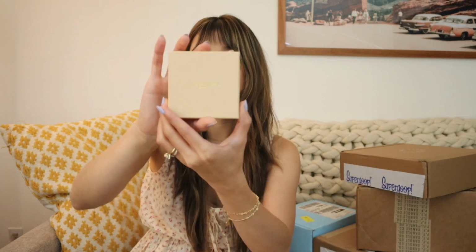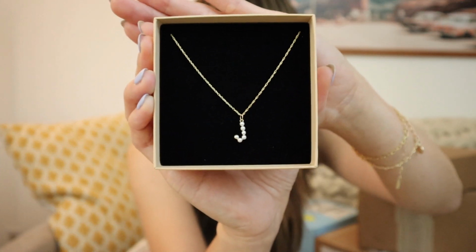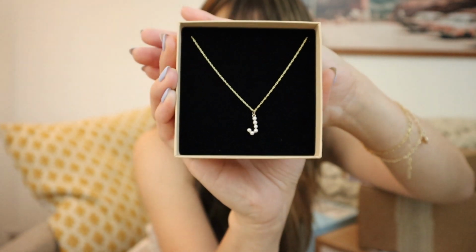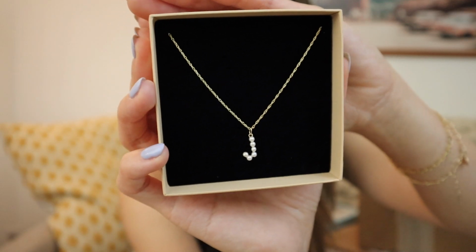Inside of the bag is a jewelry box. Love this color. Oh, so cute. I totally forgot that they emailed about me doing this. So this is a Pearl J for Jason, and they actually asked me what letter I wanted, but I sent this over to them a very, very long time ago. So I actually forgot that they were gonna send this over, but this is so, so pretty. Can you guys see the detail in it? It's gorgeous. I'm gonna have to add it to my stack of necklaces.